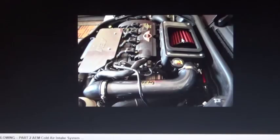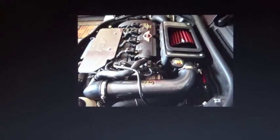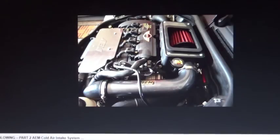So at this point I'm kind of lost. I'm not sure if this could be my problem. This is a non-turbo version, I believe, but I can't see the turbo here. Anyway, this is what it looks like. There's a mass airflow sensor supposed to be here, but the air filter was different.